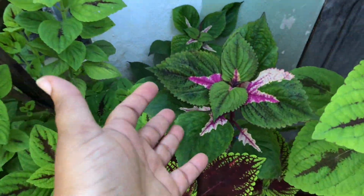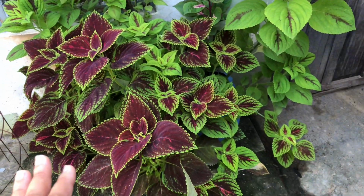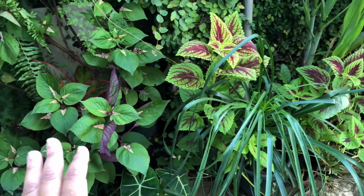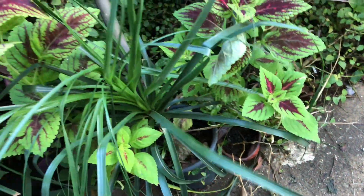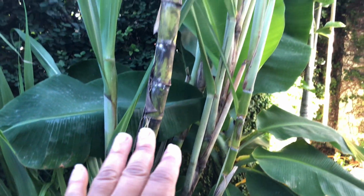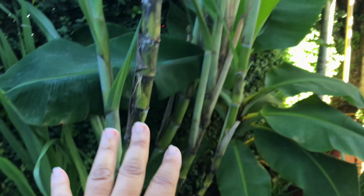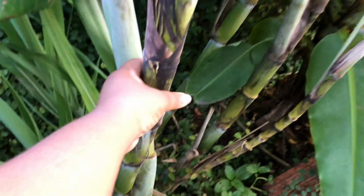I also popped this one in here as a contrast against everything, and it is, oh my word, the camera is doing it justice. It is beautiful. I also have a little on this side, and I also have a ponytail palm in a pot over here. Here I have my cane, and it is growing and growing. With all this rain, the cane is just taking off, guys. They are doing well. Lovely, lovely size cane in here.